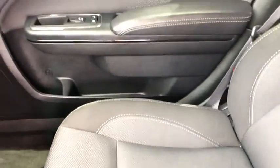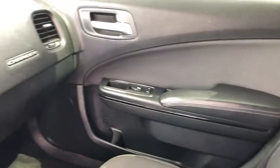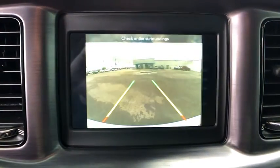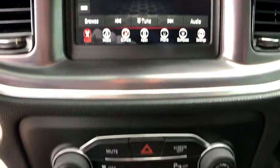MP3 player, bucket seats. This vehicle is Carfax certified one owner and qualifies for Carfax buyback guarantee. Your new ride is just a phone call away.